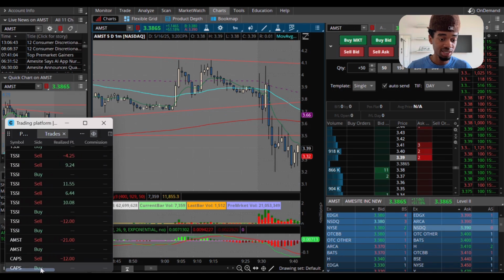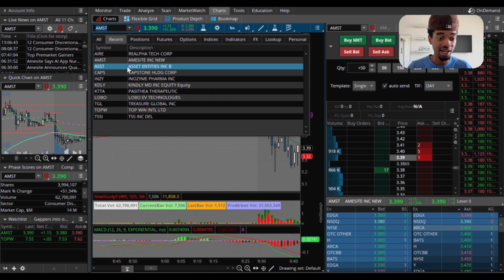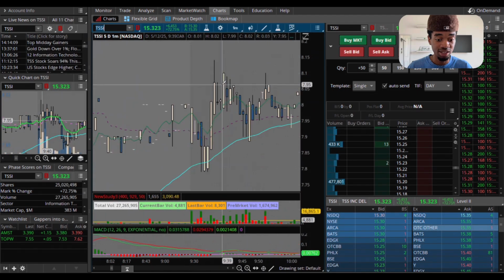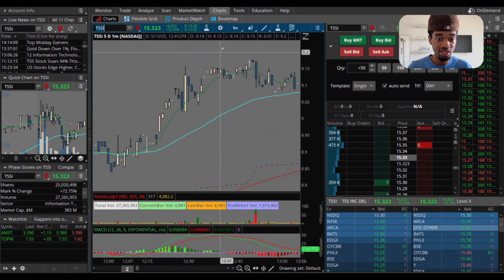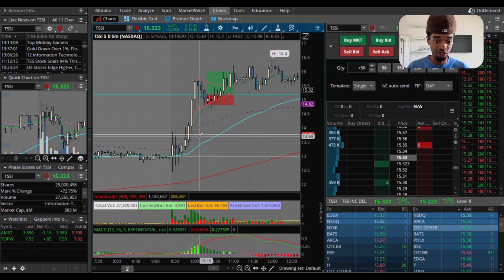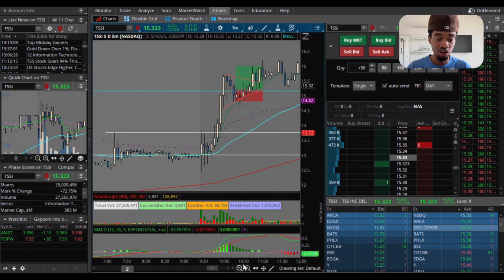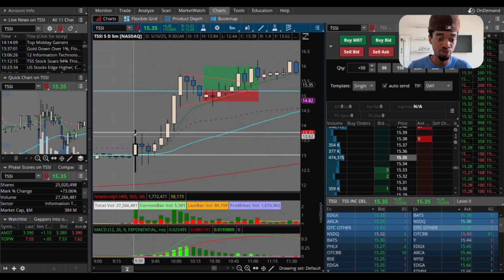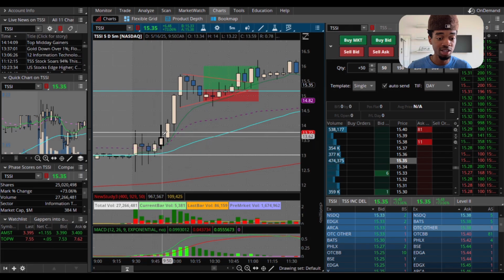Then we go on to TSSI, which had an unbelievable move today. So with ticker symbol TSII, this is actually where my one good trade came in today. So TSII, we had this super strong move. This is the 5-minute chart, super strong move out of the open. Price pushed up, pulled back, continued to go.